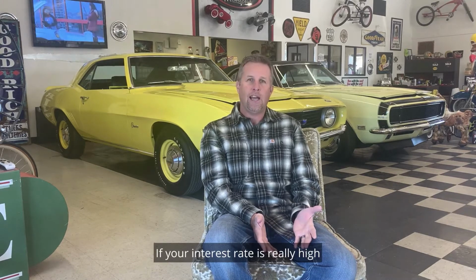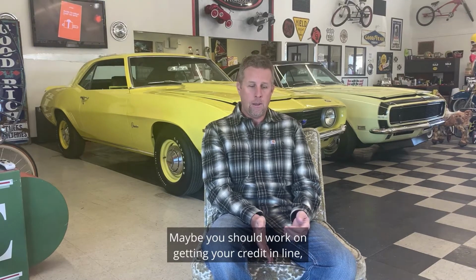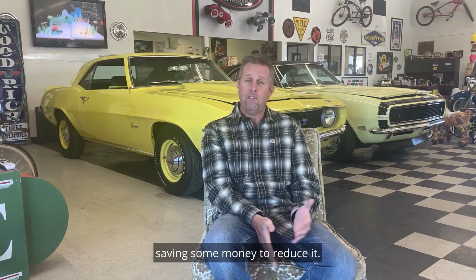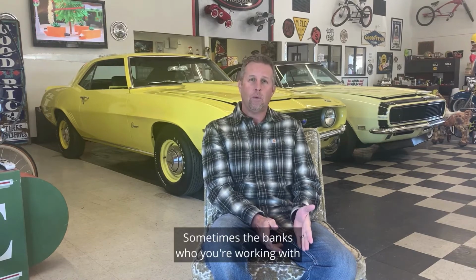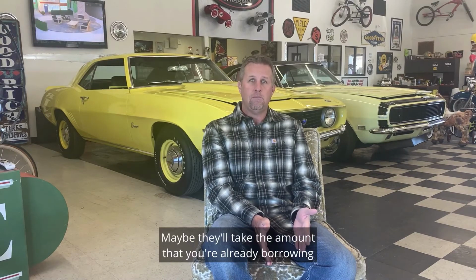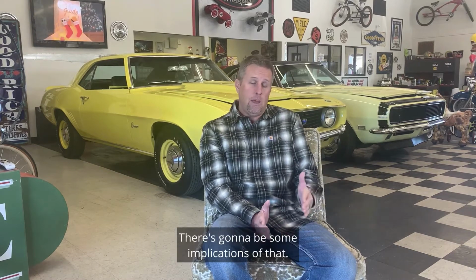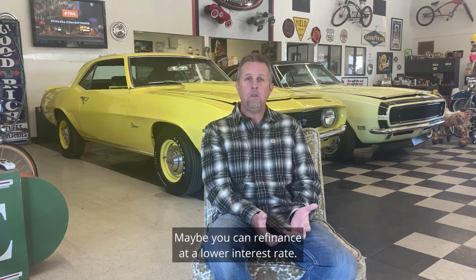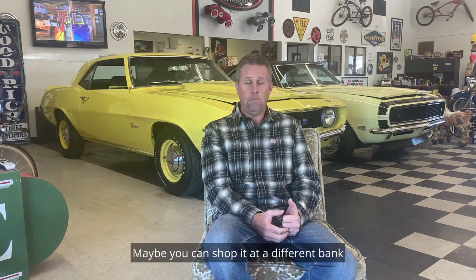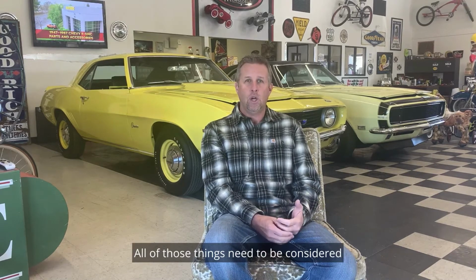If your interest rate is really high, maybe you shouldn't be buying this vehicle right now. Maybe you should work on getting your credit in line, lowering that interest rate to borrow, saving some money to reduce it. But we go back to the question, what if I'm already upside down? Sometimes the banks who you're working with might refinance your loan. Maybe they'll take the amount that you're already borrowing and they'll extend it out a little bit longer. There's going to be some implications of that. You're going to pay for your loan a little bit longer, but it might lower your monthly payment. Maybe you can refinance at a lower interest rate. Maybe you can shop it at a different bank to get a lower interest rate. All of those things need to be considered when you're buying a car.